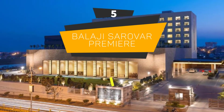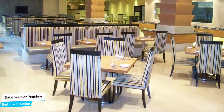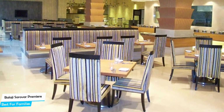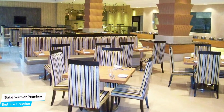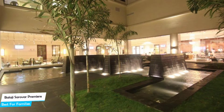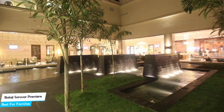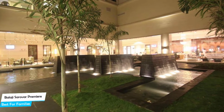Let's get started. 5. Balaji Saravar Premier, best for families. When you are traveling with kids, a city like Solapur is best enjoyed when you set up a base at a centrally located property that is designed to host families. To be able to enjoy your trip, you need a hotel that has spacious rooms, a child-friendly environment, and amenities you can use to relax. The Balaji Saravar Premier has it all.